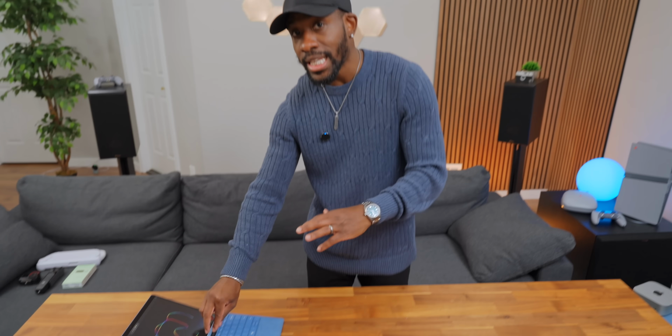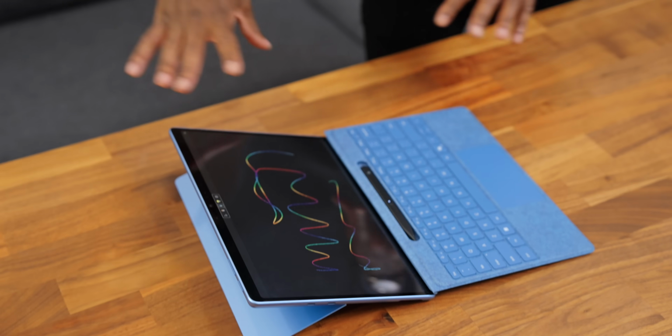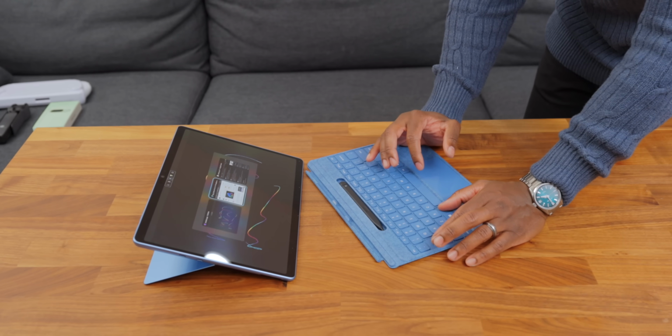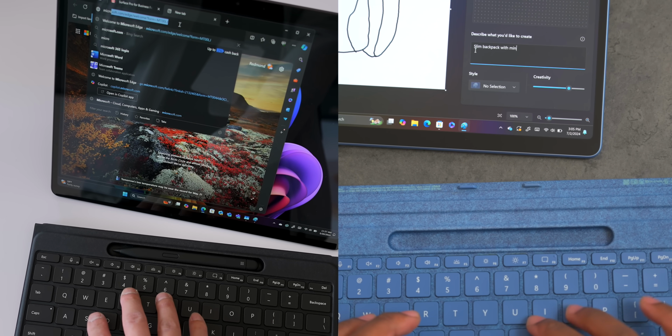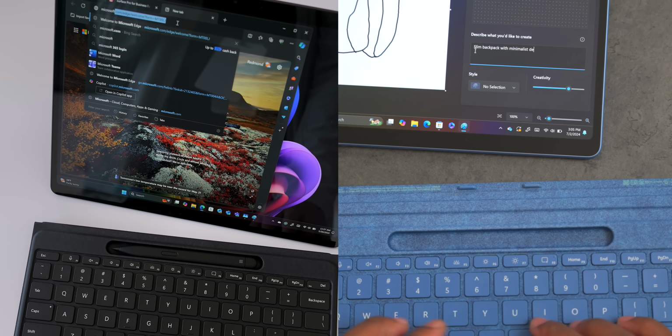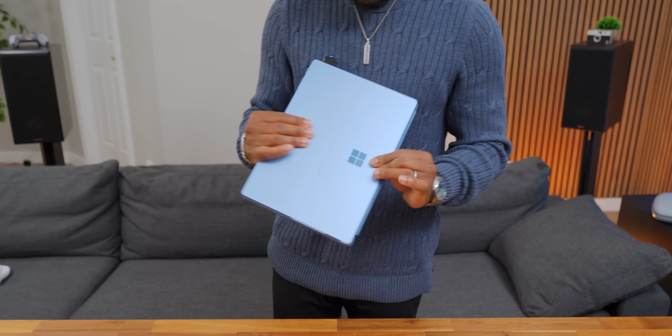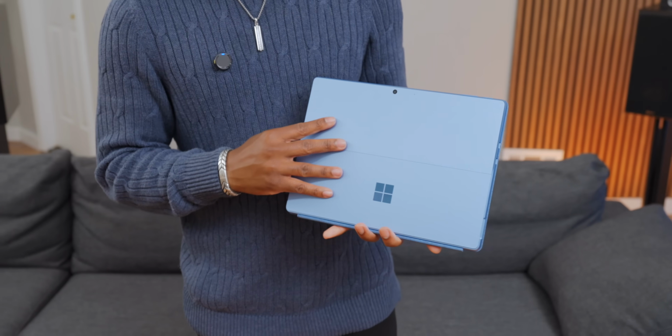But where I'm really impressed, not only is this a really nice experience as a computer, but the type cover is now Bluetooth. Because now you can go ahead and control everything from afar, and I think that just ups the experience. So when it comes to a lot of these Copilot Plus PCs, this guy right here, definitely one of my favorites.